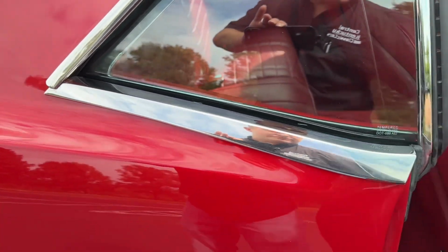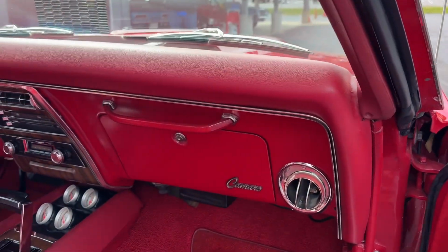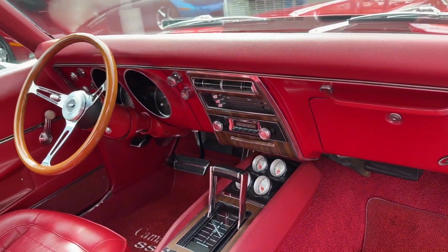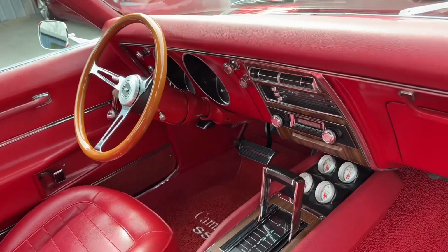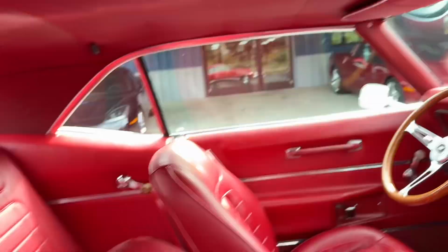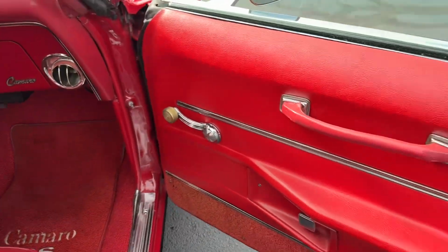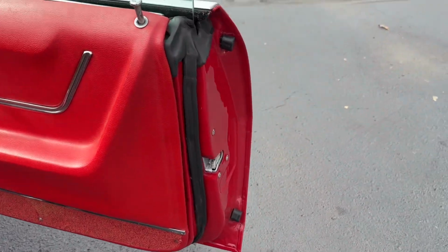Take a look at the passenger side of the interior first. All the interior's finished beautifully. Really looks good. It's got all the gauges. It's got tilt wheel, vintage air. Really nice and clean. Looks good. Headliner's in great shape. All the doors look good. It's a really nice car.